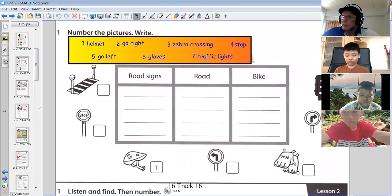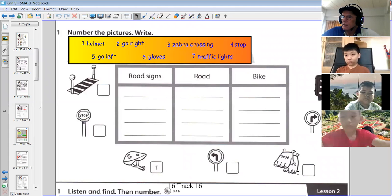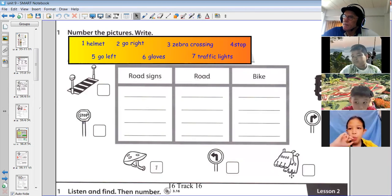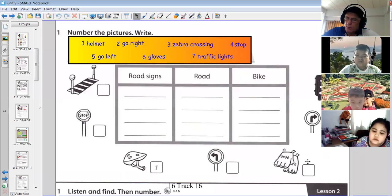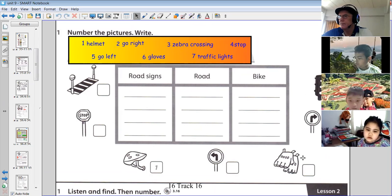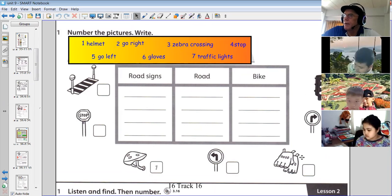It's a glove. No, it's not a glove, is it? It's two. Does anyone know what this is? They are gloves. You could say they're gloves, or you could say it's a pair of gloves. A pair, when we're talking about something that is two of. So you have a pair of trousers, a pair of socks, a pair of gloves, a pair of glasses, because they have two lenses. So you would say a pair of gloves, okay?